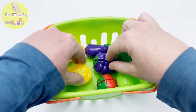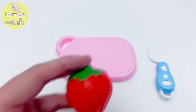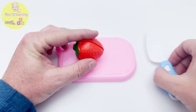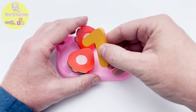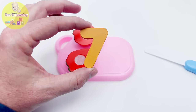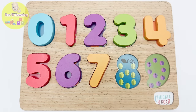I think it'll be easy to find the strawberry. Here it is. And it looks so yummy. I'll cut it up and share with my friends. But wait a minute. What is this? It's the number 7. Farmer John tried to trick us again. Let's get this piece back to the puzzle. And it's time to move on to our next number.